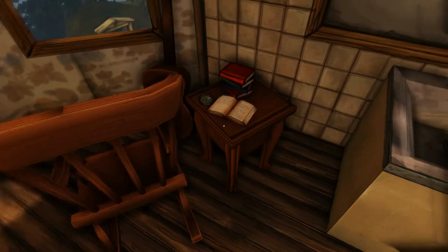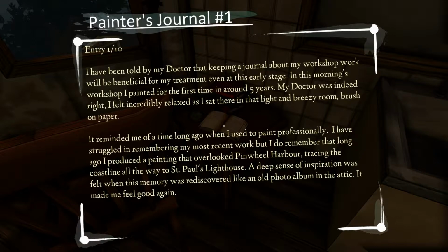We got an open page of a book here. Oh, here we go. Entry 1 of 10, Painter's Journal number 1. I have been told by my doctor that keeping a journal about my workshop work will be beneficial for my treatment, even at this early stage. In this morning's workshop, I painted for the first time in around 5 years. My doctor was indeed right. I felt incredibly relaxed as I sat there in that light and breezy room, brush on paper. It reminded me of a time long ago when I used to paint professionally. I have struggled in remembering my most recent work, but I do remember that long ago I produced a painting that overlooked Pinwheel Harbour, tracing the coastline all the way to St. Paul's Lighthouse. A deep sense of inspiration was felt when this memory was rediscovered, like an old photo album in the attic. It made me feel good again.